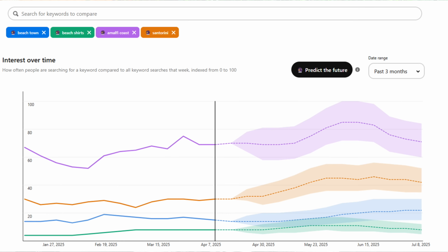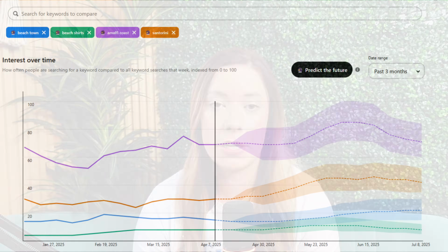And last but not least, number 5 was beach towns with a vintage vibe. This one is all about vibe meets vacation. The phrases Amalfi Coast, Santorini, and beach town are all seeing gradual but consistent increases on Google and Pinterest. Searches like beach shirts, Amalfi gifts, and coastal decor are trending up across the board as well. You can make vintage inspired travel prints, beach town merch bundles, summer vacation planners, retro surfboard SVGs, or of course anything in the apparel space.